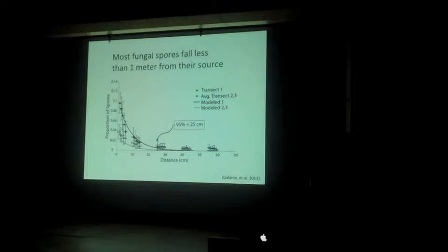It depends on the fungus, clearly. But spores, they're small. These fungi, these are wood decomposers. They fruit near the ground in an environment that doesn't have very much wind, at least our forest in Ecuador. So how do they get around?